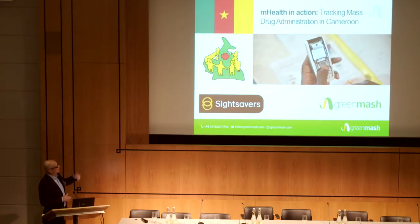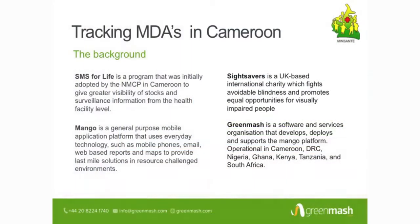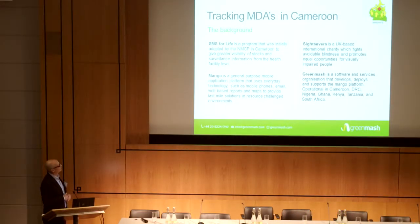So the players in this, there's always multiple players. We've got the Ministry of Health in Cameroon, Site Savers, and Greenmash, and we'll have a look a bit more in the background. Site Savers are a UK-based charity. They're an NGO, effectively, working in multiple countries, obviously focused on blindness issues, of which neglected tropical disease is a big contributor.